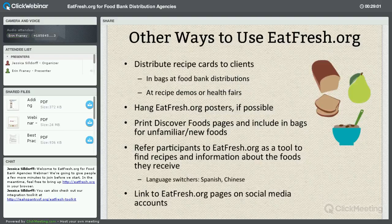And then lastly, I wanted to mention one thing that partners in San Francisco that I work closely with have found useful is the language switcher on Eat Fresh. So if you are doing a cooking demonstration and you have a computer or a smartphone on hand and there are people who speak multiple languages in the audience, then you can be on a recipe page and then click on Spanish, and that same recipe will then appear in Spanish, and the same with Chinese.